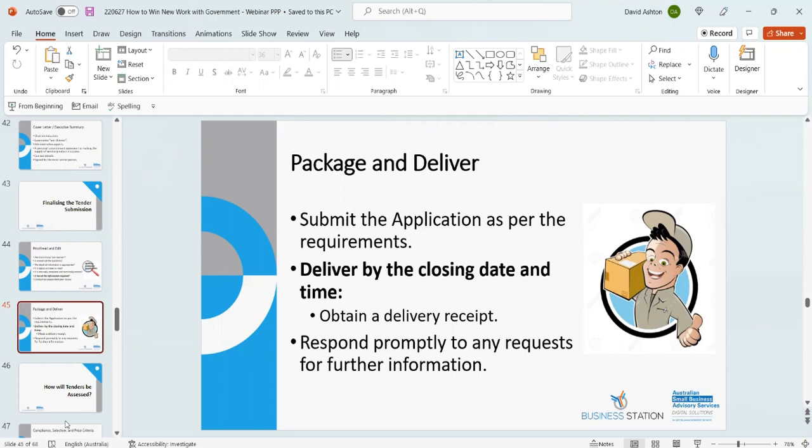Once you've uploaded your documentation, tenders now are using electronic portals to download and upload documents. It's very rare that you'll have to print 3 copies out and put them in an envelope and deliver it to a tender box. It's rare that happens, but it's still particularly in, I guess, rural and remote areas, but by and large, it's mostly through electronic means.